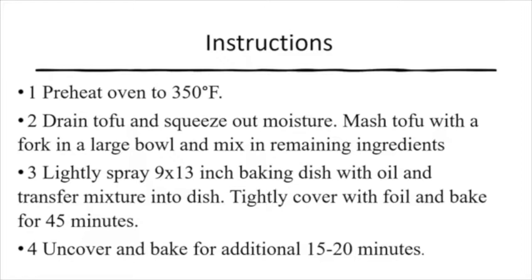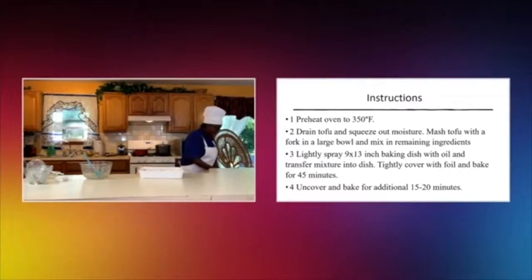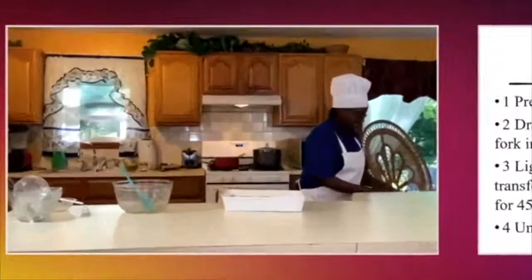I want to show you what it looks like once you have it in the dish for baking. Now we are ready to put it in the oven. Let's put a piece of foil on it, and then we are ready to put it into the oven.